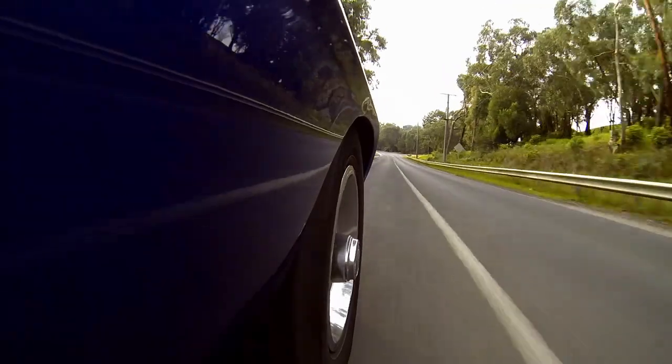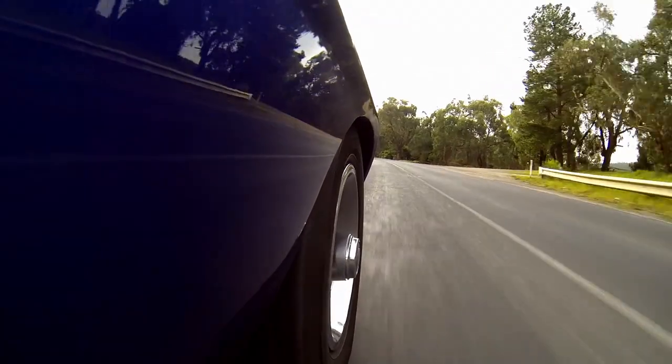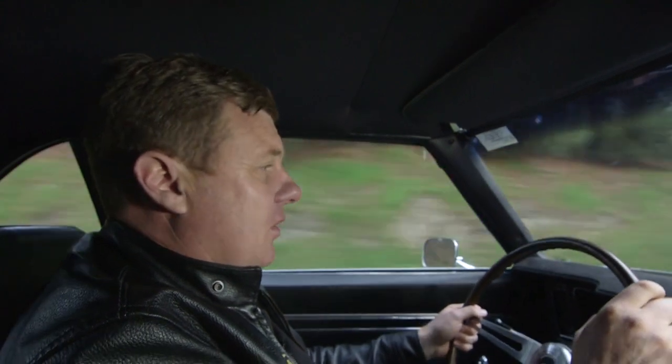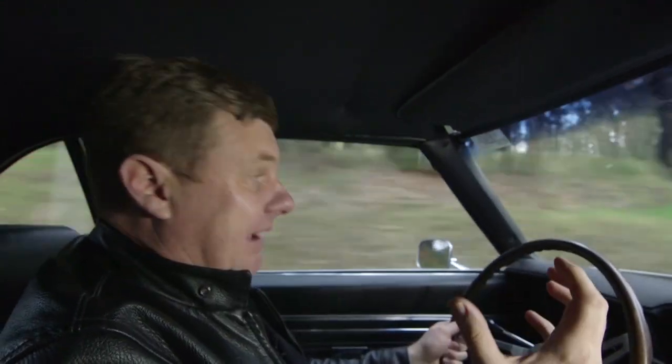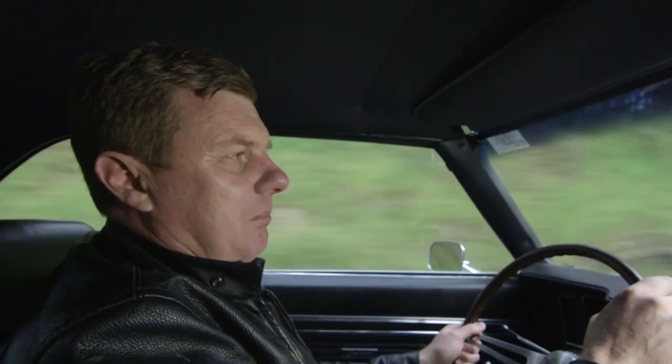Now this Z28 is a little bit different to your average deal. It's not as it left the factory. And for all you purists out there, don't get angry. This is the way Tom bought the car from the US. It's had a serious power plant replacement. But you know what? It's a very worthy power plant.